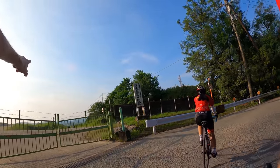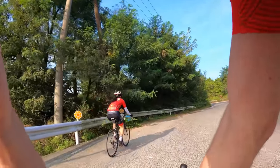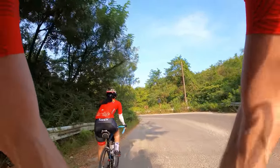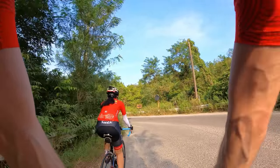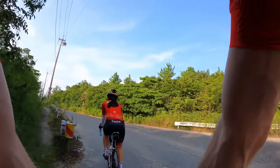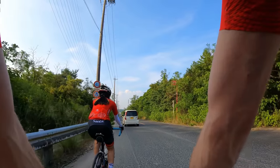Oh, cool little view over here. Unfortunately, we can't go in there, but you should see some more views up here. We're actually getting towards pretty high ground. We've been gradually climbing our way up here. And we're heading towards the mountain area.